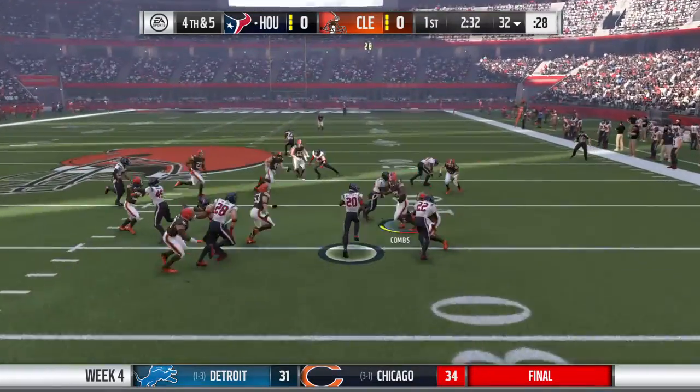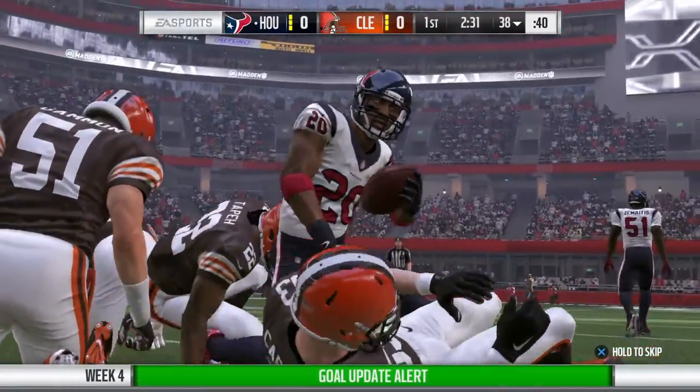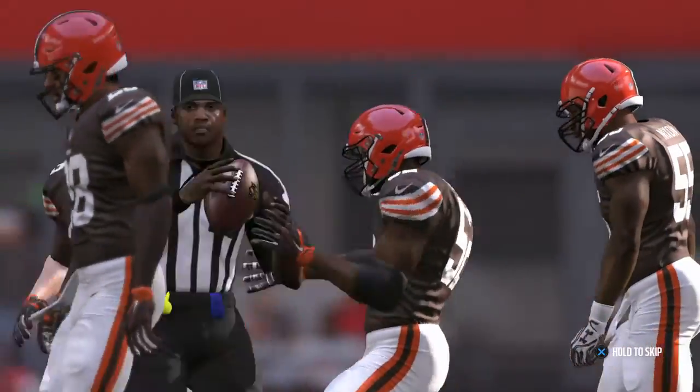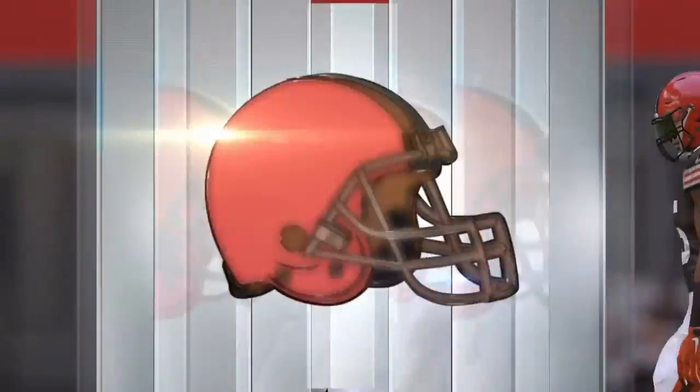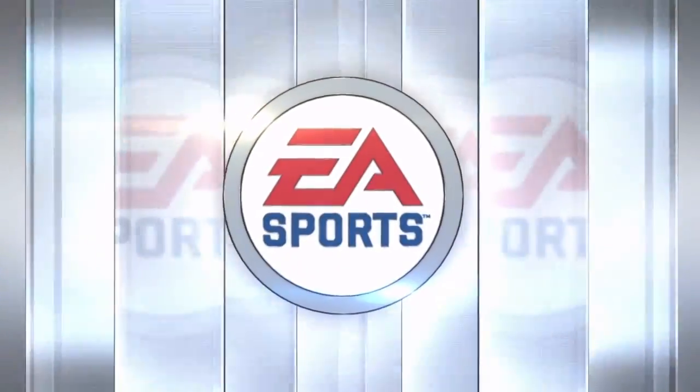Taken in at the 22. A nice job on the return there, 16 yards. And the Texans take possession. We get a glance at the Browns defense as they file into position. And as we're going to see right here, they have been playing some pretty electric football.